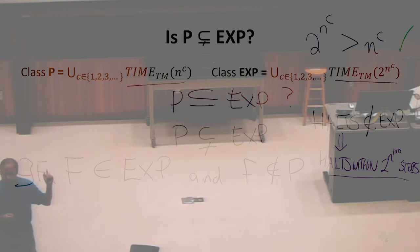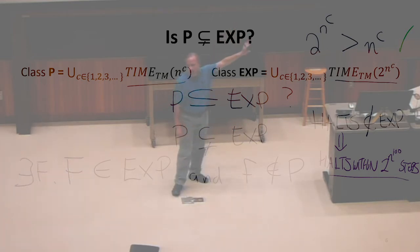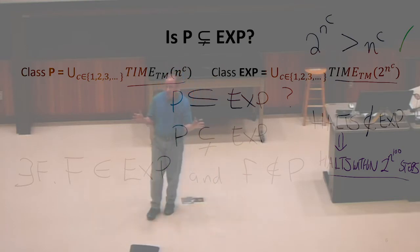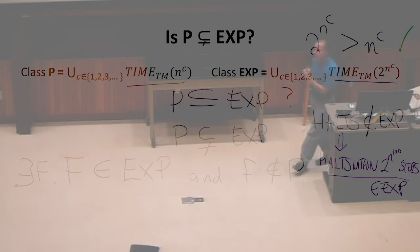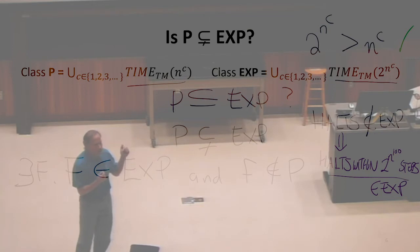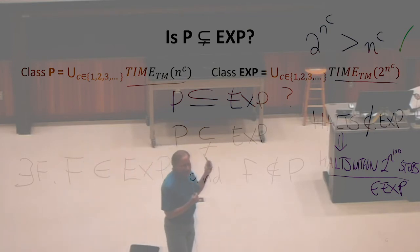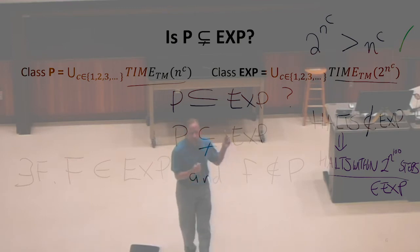Sure. We simulate the machine described by the input for up to 2 to the n to the 100 steps. And if it still hasn't halted, we output 0. So this is within EXP. Do we know if that's in P? Yeah. Well, for that to be in P, we'd have to simulate every possible Turing machine faster than it can actually run.